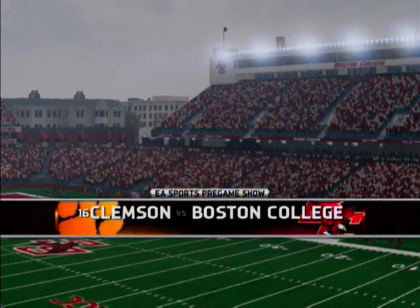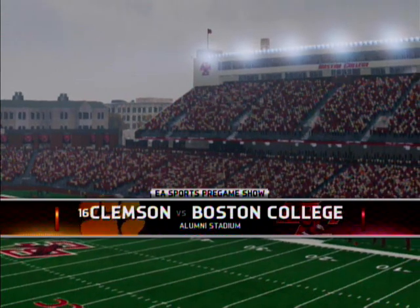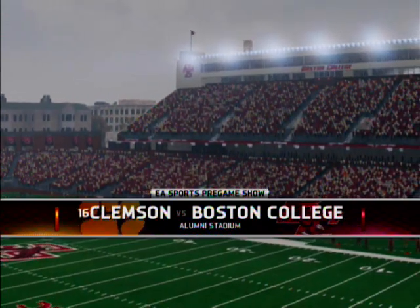6 miles from downtown Boston in Chestnut Hill, Massachusetts, the site of today's exciting matchup.